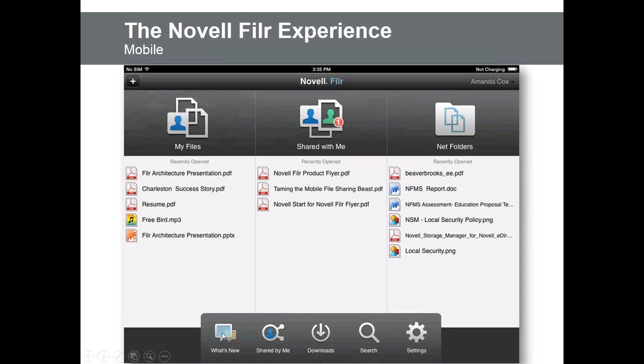We do have things like an activity stream as well, which shows you all the new files, and files that you've shared with other people, so that's the Shared By Me. And then you have the ability to download files to your device in case you're disconnected or out of range of a Wi-Fi hotspot or whatever the case may be. And then another feature that Filr provides you is the full text searching capability. So if you enable this, Filr can full text search enable all of the files sitting on your file servers.